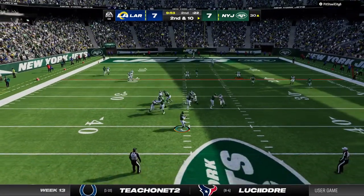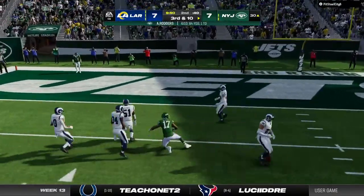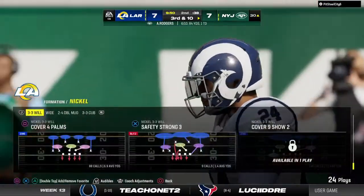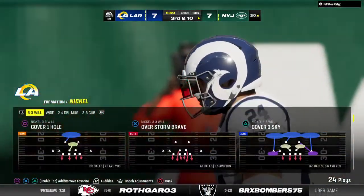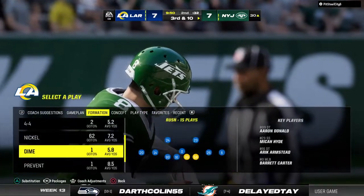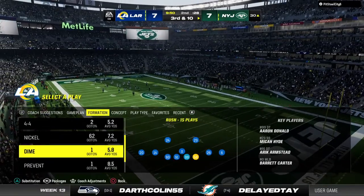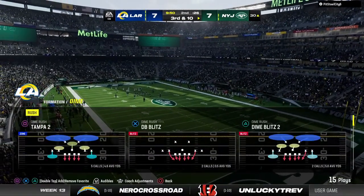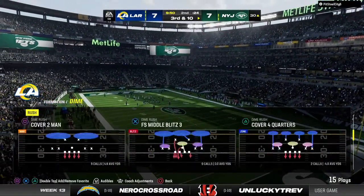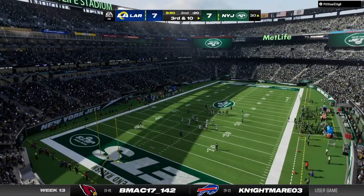Rodgers to throw on second down. And that is incomplete. Nearly intercepted. The free safety couldn't quite get his hands around it, and it brings up third down. What would look like a march to the end zone has hit a momentary roadblock with that incompletion. No need to panic. They just got to come up with a high percentage play call and see if they can get their offense back on track.